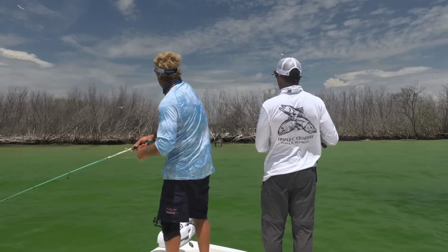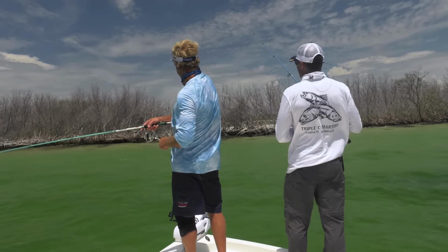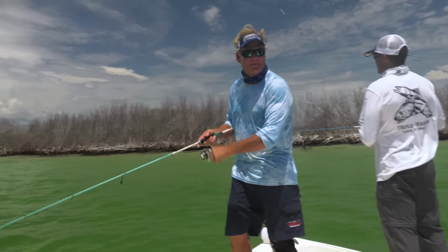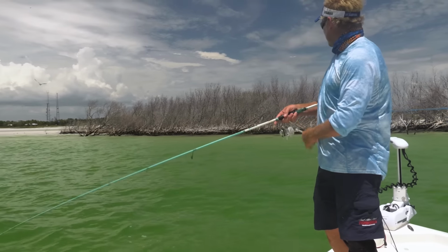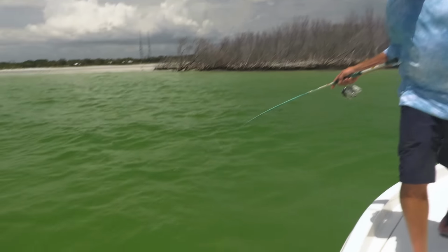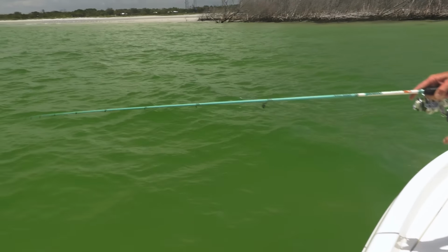There he is. Get him, get him. Oh, look at a snooklet. A snooklet, yeah. Hey, the little one's got to eat too, right? I'll feed him. That's it. At least I'm not fighting fish with broken ribs this year. That was tough. I can imagine.